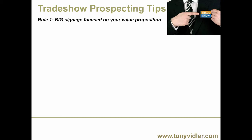Tip 1 is have a big sign that's focused on your value proposition rather than your corporate branding. So tell people on the wall of your booth what it is you can do for them. Rule 2, be really upfront about the lead generation aspect. Have your form, show people on the form that you're interested in talking to them about your business.